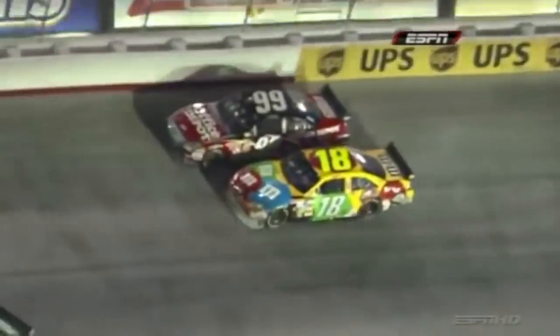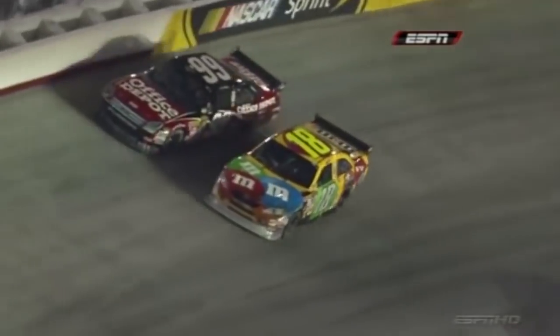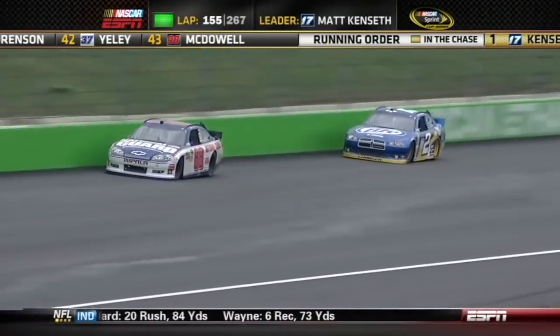Now here's the post race. Let's go down to Jamie Little. You probably want some grip in these corners.